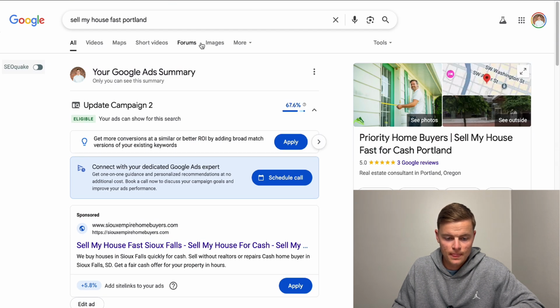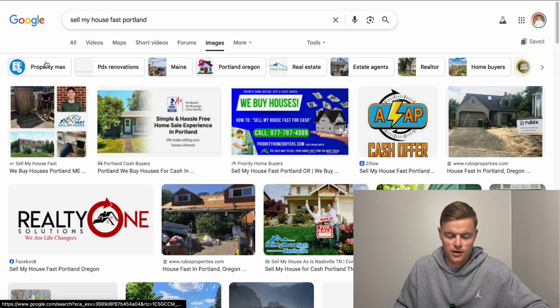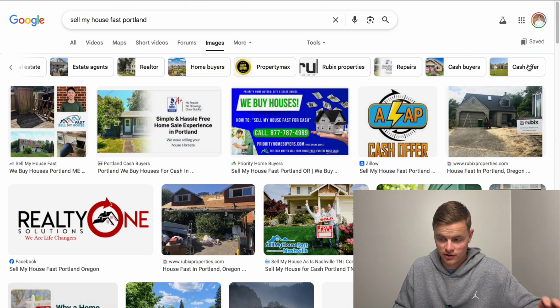So with that being said, we're going to go this way, Sell My House Fast Portland, and we're going to go to images. Now, why am I going to images? Well, as you can see here, you got all these words above these images. What are these? These are entities and LSI keywords that are related to the content. If you stick all these words in the content, or as much as possible, obviously don't include all the other company names, but if you include these words, I promise you're going to do very, very well.